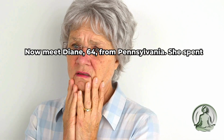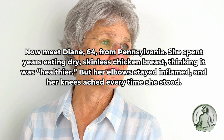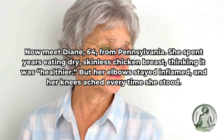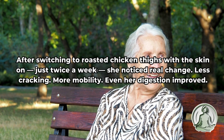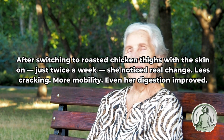Now meet Diane, 64, from Pennsylvania. She spent years eating dry, skinless chicken breast thinking it was healthier. But her elbows stayed inflamed and her knees ached every time she stood. After switching to roasted chicken thighs with the skin on just twice a week, she noticed real change. Less cracking, more mobility. Even her digestion improved.